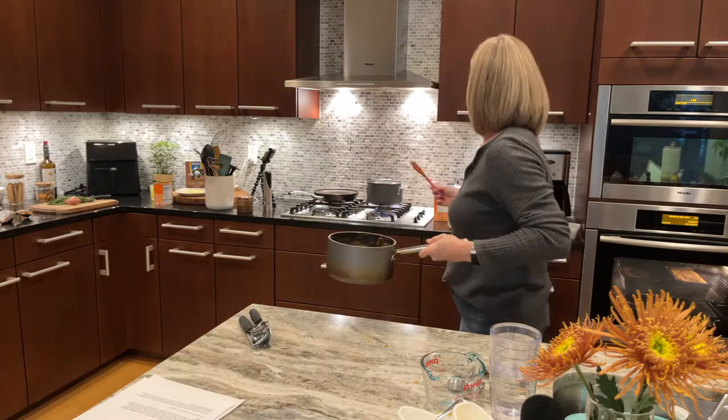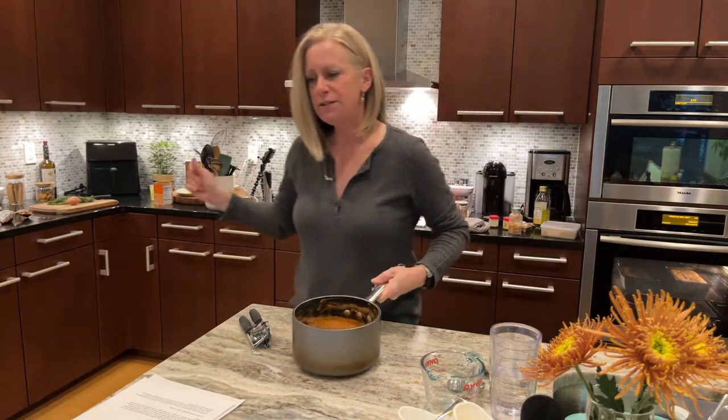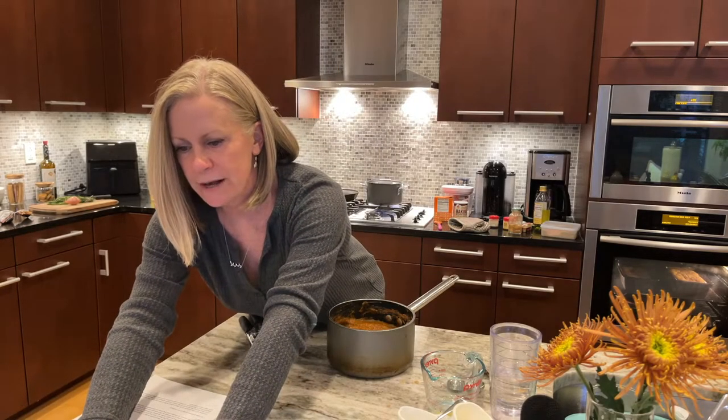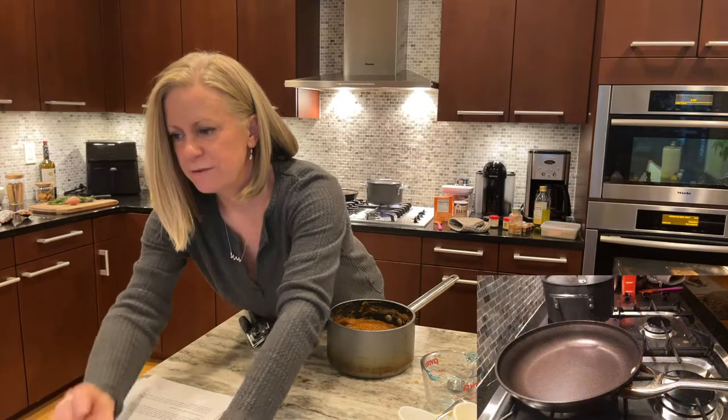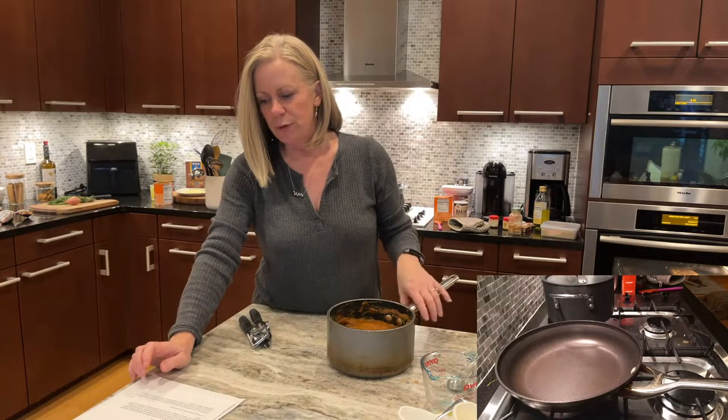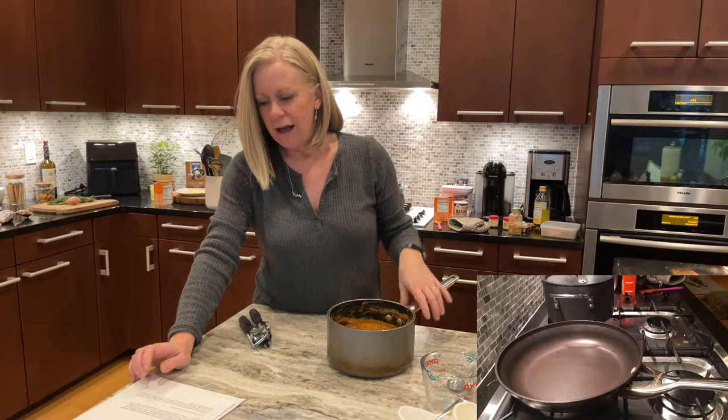All right, so I'm going to save this because I can be using it to stir. Over on my stove, I'm going to get my little thing going because we're going to be making our pasta soon. I'm going to be putting this on and simmering it for 30 minutes. But first I need to bring it to a boil.